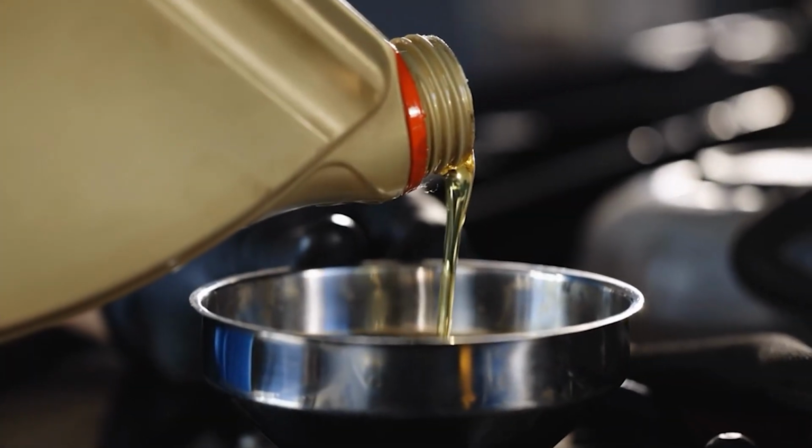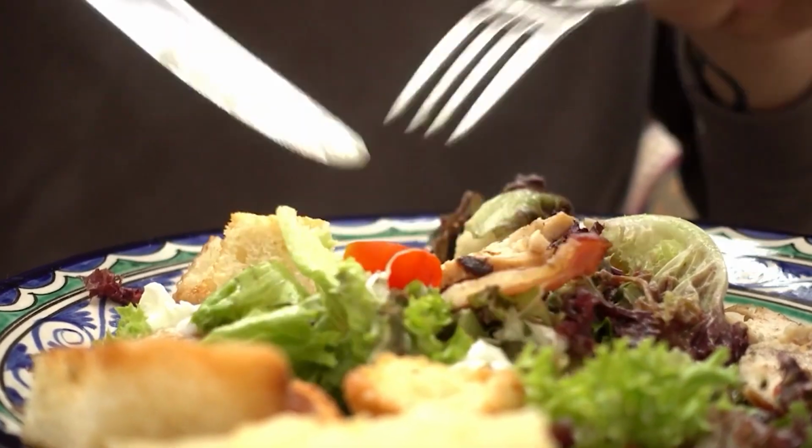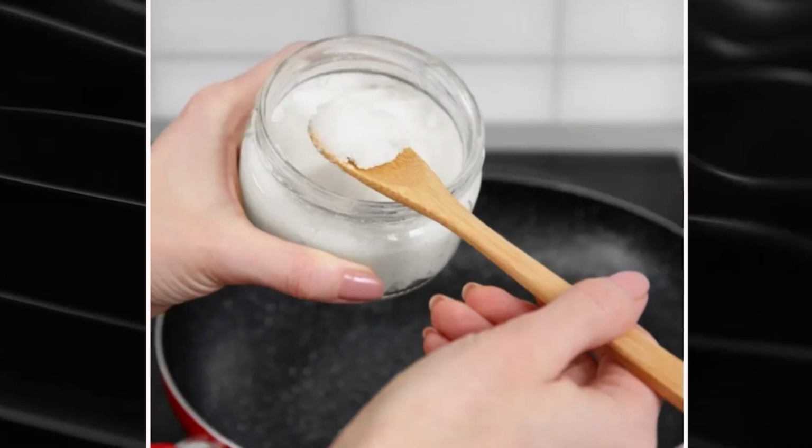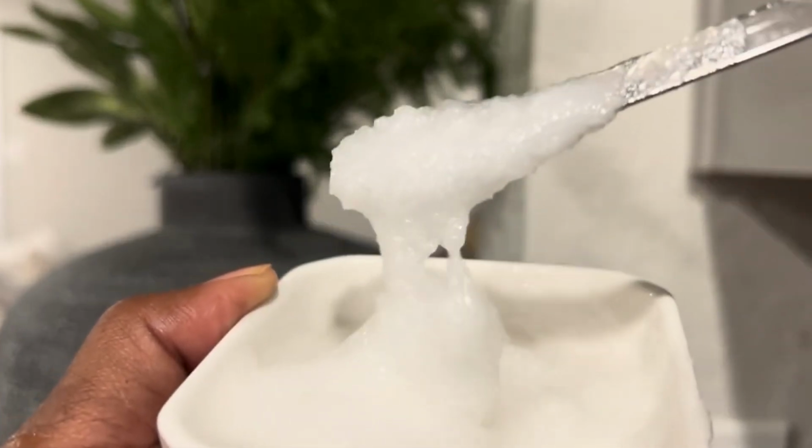During food shortages, cooking oil becomes essential for food preparation, calorie density, and making stored foods more palatable. Coconut oil provides cooking capability that doesn't depend on refrigeration or special storage conditions.